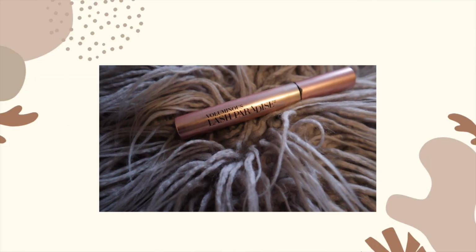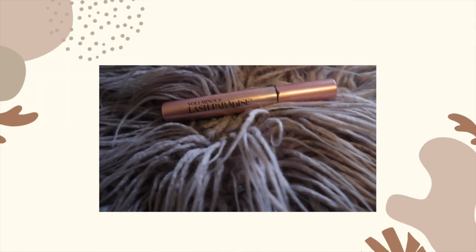For mascara, of course, I still love my Voluminous Lash Paradise by L'Oreal. It is one of my favorite mascaras, and honestly, I have not found a mascara that beats it. It's just way too good. I love it. It's very inexpensive, and it gives you bomb lashes, so there you go.